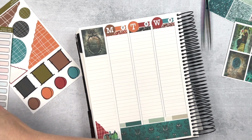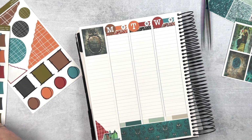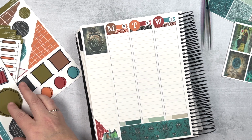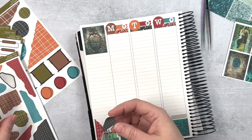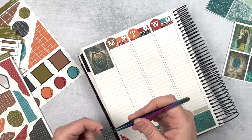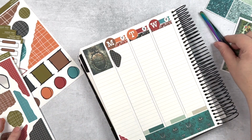Let's see, what do I have that I can use? Okay, so I have the larger stickies, but I don't think I'm going to use the larger stickies. I think we're going to do some layering aspects of things. I probably will end up using the stickies, but we'll see. I want to do a little bit of layering.